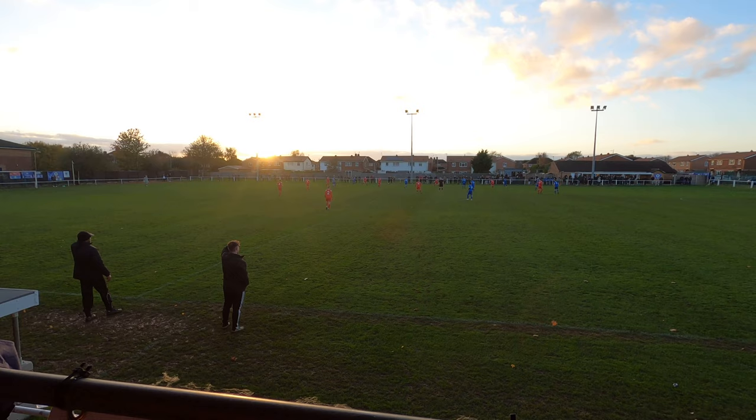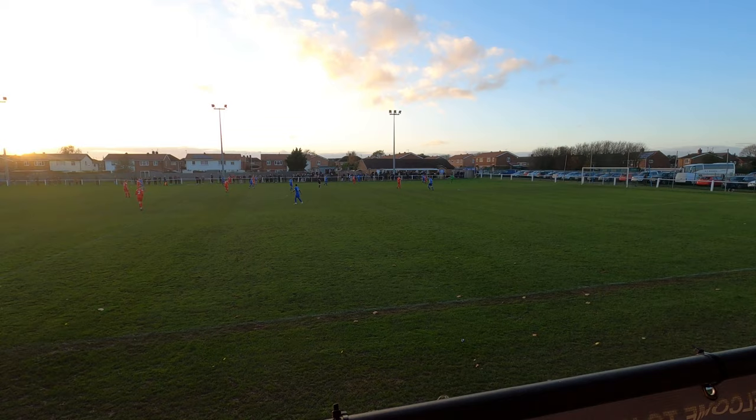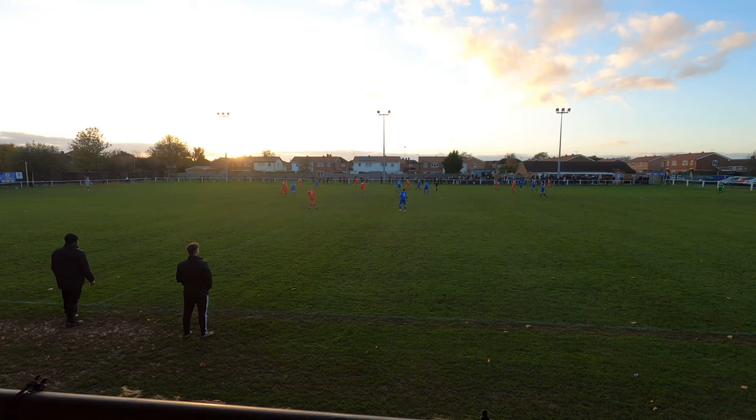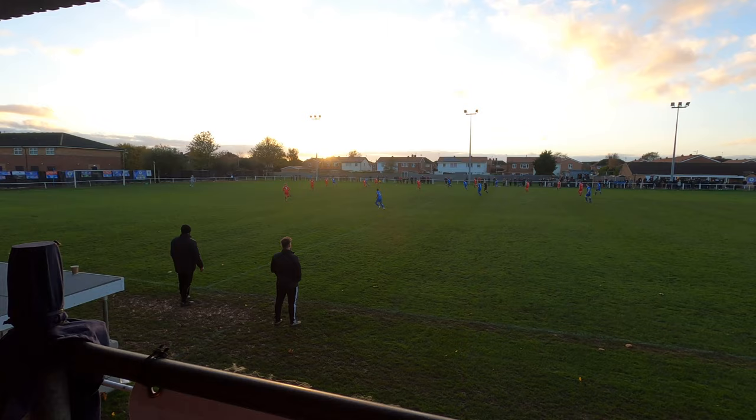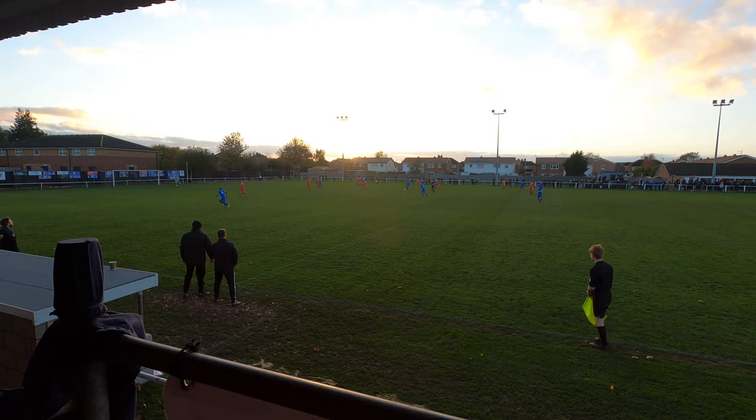Got a shirt tugging, I see over there. The sun's going into one of the clouds now, so it's not as brightening and blinding. Good leap there from the number six to try and regain position again, which he has done. Tried to find the number nine, but the number three for Bridgnorth is going to get there instead. But it's gone back now to number 15. Big shove there. Ref thinks that's okay. I think that should have been a foul.